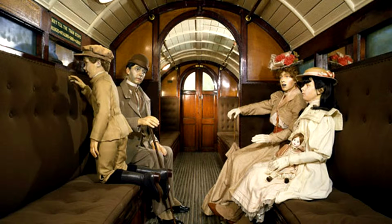What's the date of this, John? Well, this is 1890. It's one of the first cars to run on the City and South London Railway, which was London's first tube railway. When I say tube, I mean deep tube rather than the subsurface lines.